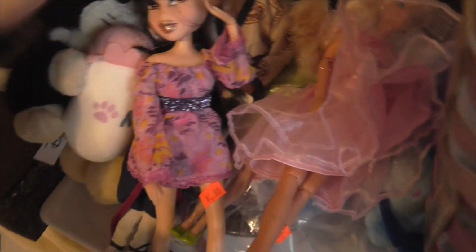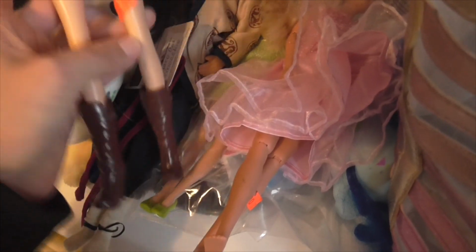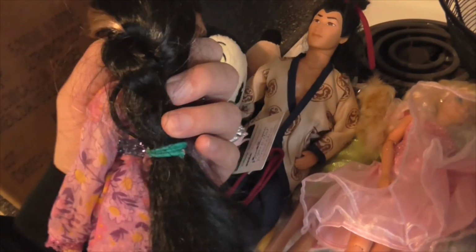Here I found a Bratz doll. She was a dollar, and she was pretty clean. She had shoes, she had all her hands and everything, and her hair is pretty good. I just need to do things. She's just missing one earring, but that's not a huge deal.